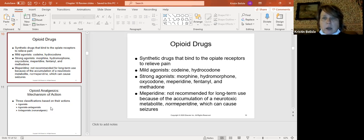Opioid drugs. This just breaks them down a little bit. The strong agonists are morphine, hydromorphone, oxycodone, meperidine, fentanyl, and methadone.